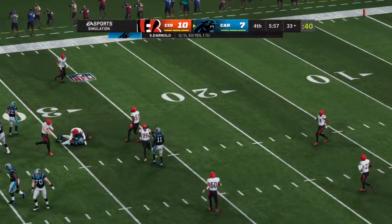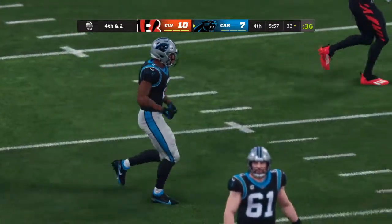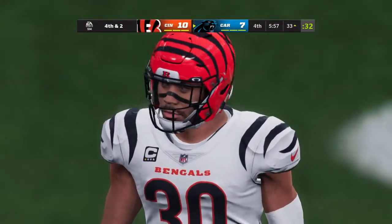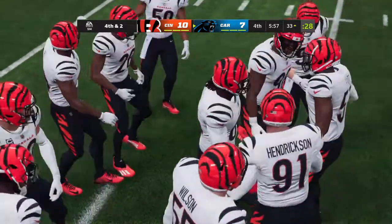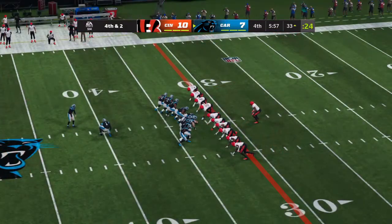Well, they would have gotten the conversion if he could hold on. Instead, the drop means it'll be fourth down. We know it's not an easy job to go out and catch passes when people are trying to tackle you and knock the ball away, but the bottom line is that's a pass he's got to have and a pass he should have caught. A big one coming now for the kicker, Zane Gonzalez.